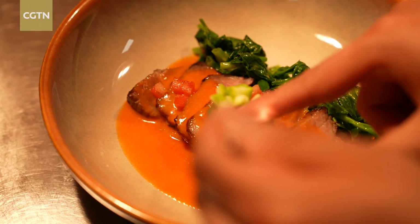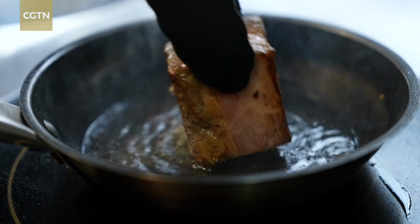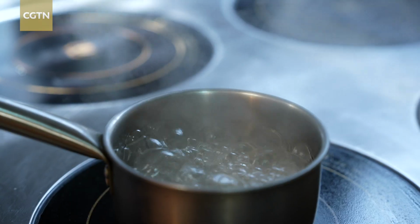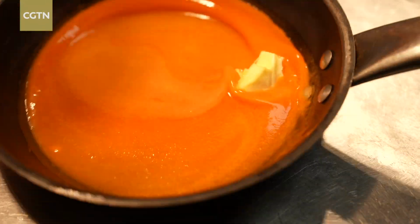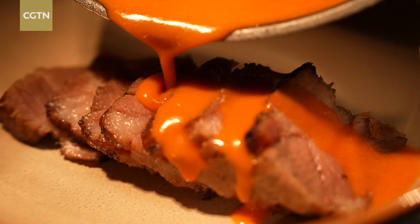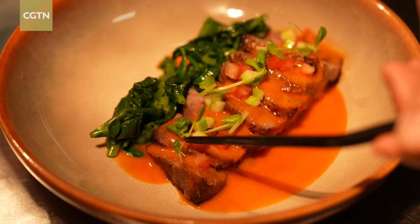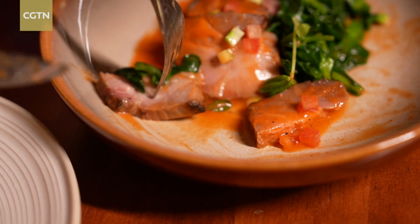I'm really excited for this one because we have this low temperature roasted pork neck. So low temperature roasting is a very traditional way of cooking French food, French meat. It helps keep the flavor in it, it helps make it moist, and also it keeps the nutrients inside. And so the chef here has actually taken this French way of cooking meat, but it has a twist, of course, and he's added some Guizhou sour soup sauce.